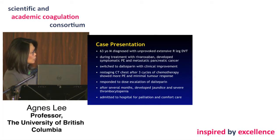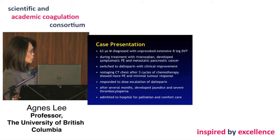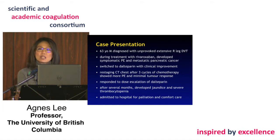And finally, when they come for palliation and comfort of care, it is very important to readdress what goals you're trying to address. And for my patient here, actually, he decided to go to hospice but continue with his low molecular weight heparin injections. And his reasoning was that he did not want to give up. He still wanted to feel that he was contributing to managing his disease.